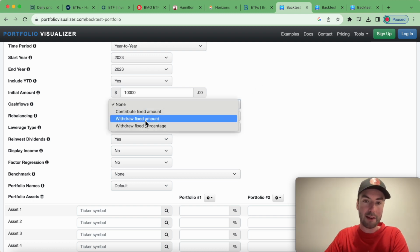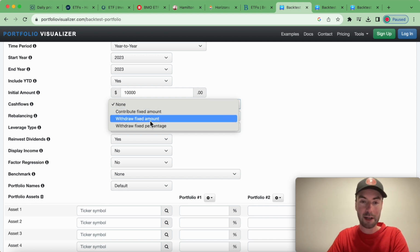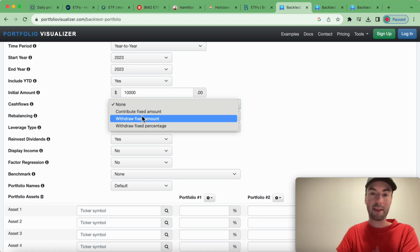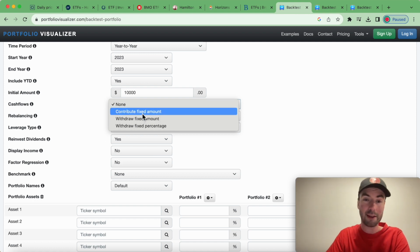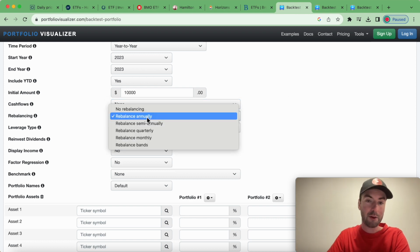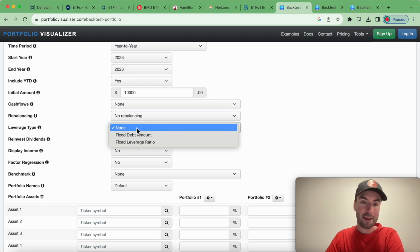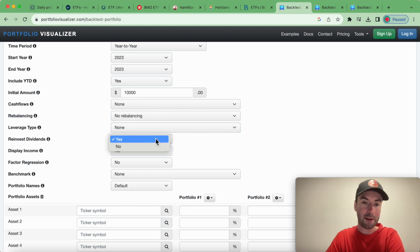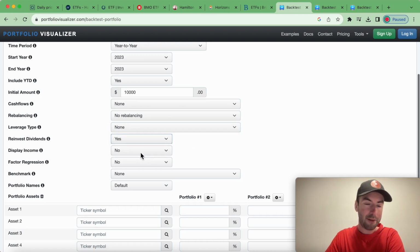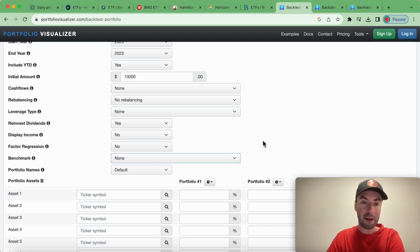Cash flow, again, if you're retired, there's a withdrawal section. And then obviously if you're contributing, then you can certainly add that into your choice here. Rebalancing, if you really want. I typically say no, I'll kind of just ride out whatever amount I've put in. Certainly you can add in leverage maybe if you really want. Reinvest dividends, no, yes. And then everything else, you can also add in a benchmark, maybe a specific ticker. Anyway, we'll get into that.